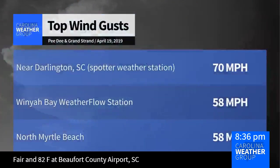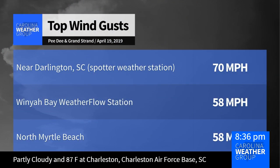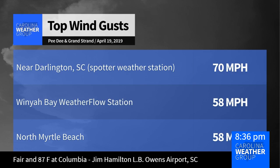Straight-line winds remained a factor as the squall line traveled through the Pee Dee and Grand Strand. A weather spotter in Darlington measured a 70-mile-per-hour gust on a home weather station, while the WeatherFlow station at Winyah Bay and the North Myrtle Beach surface observation both recorded wind gusts of 58 miles per hour.